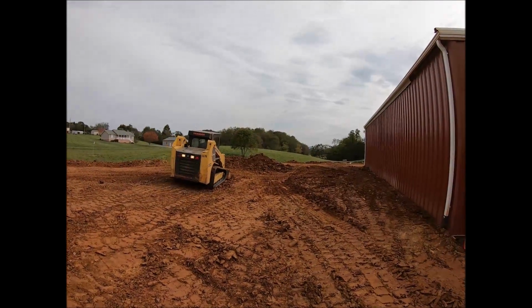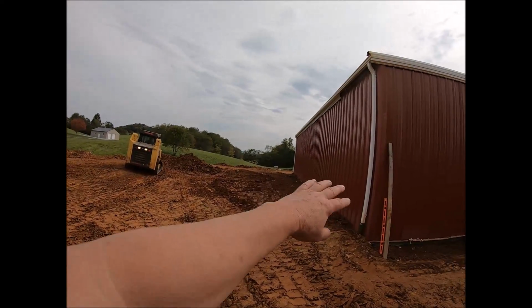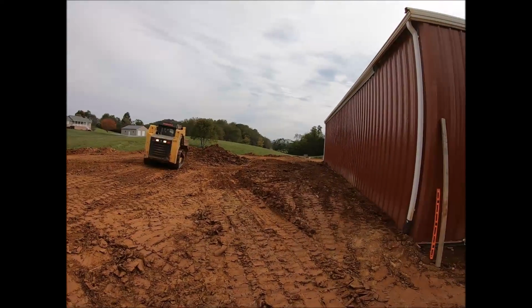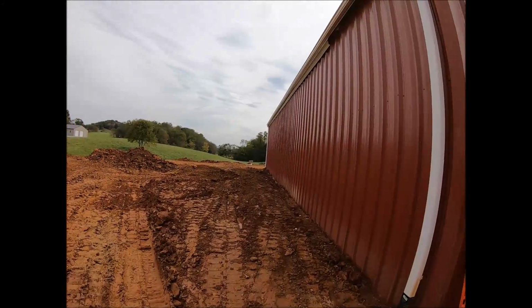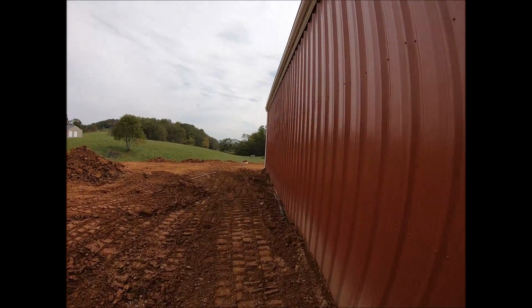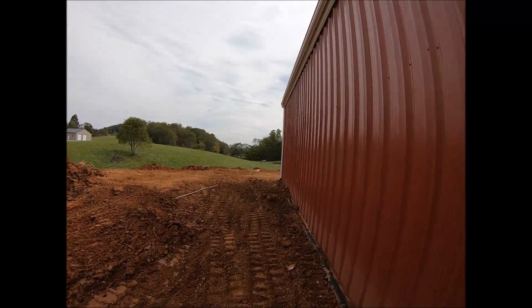You see, we got a lot of dirt to move, but he's been going at it. We got it built up here, and then it'll go all that way. So that's what he's been working on. Got about 3 truckloads of stone coming. Should be here any time. Show you how the back's looking.